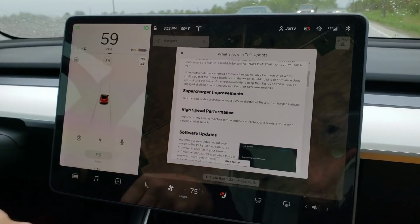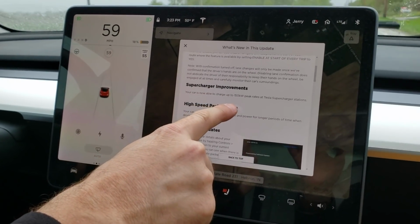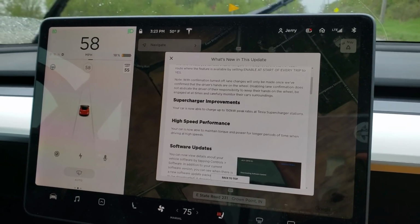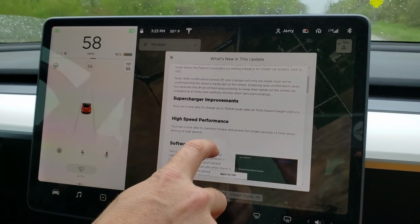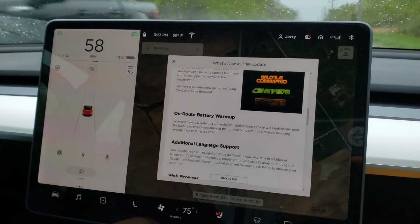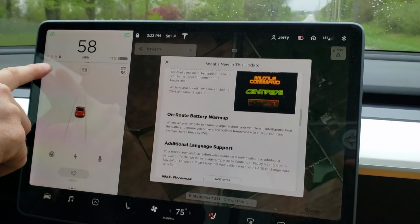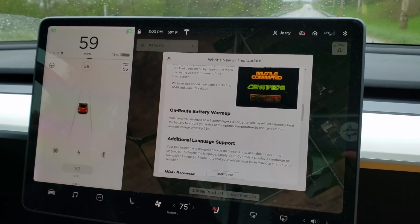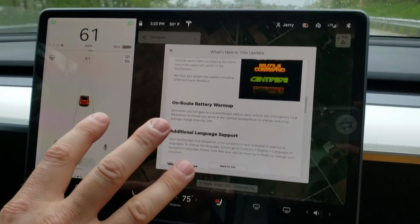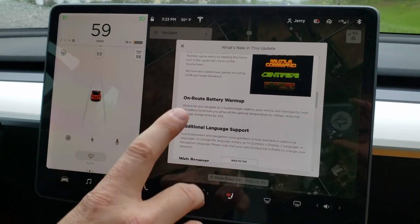Okay, so this is what we're going to do. We are going to check two things. We are going to check the supercharger improvements to make sure that we're at least getting somewhere close to the 150 kilowatt peak charging at the supercharger station. And then we're also going to navigate there so that we can check the en-route battery warm-up. Now you can see that my battery is already completely warm. And of course, with this weather, it typically is going to be that way. But there's obviously something that the car does to warm that battery up and put it into a state to accept the faster supercharging.